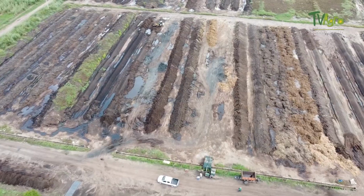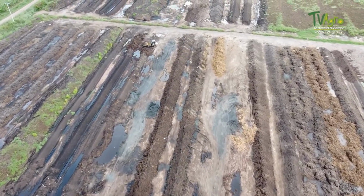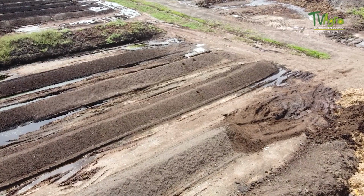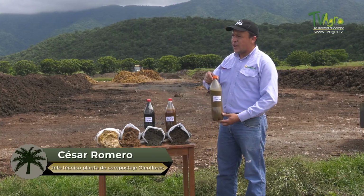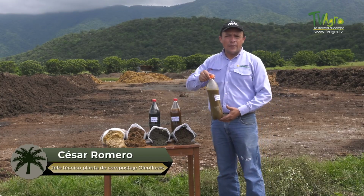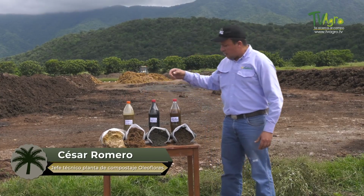We are currently at the composting plant and the oxidation ponds of the company Oleo Flores SAS. To these areas is where all the solid and liquid waste from the palm oil extraction process arrives, among which we mainly have the effluents that are the liquid waste that you see here. We can see that these are waters that are highly polluting, and if they do not receive prior treatment can generate a negative impact on ecosystems.